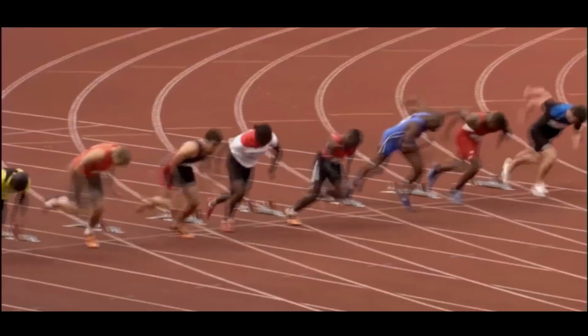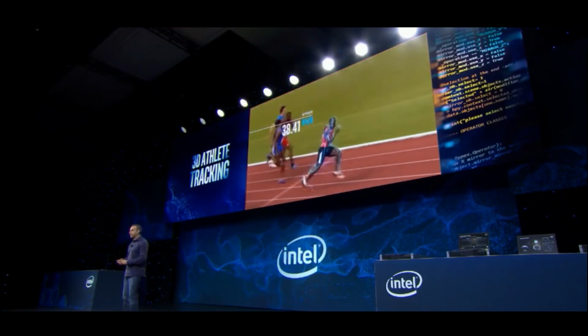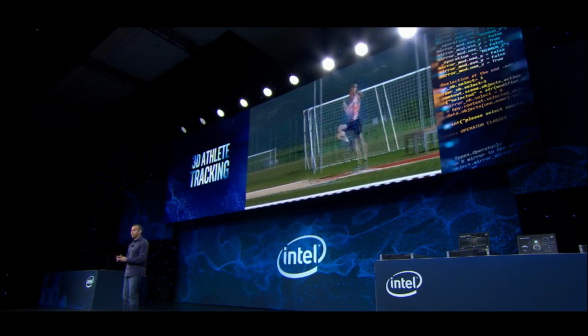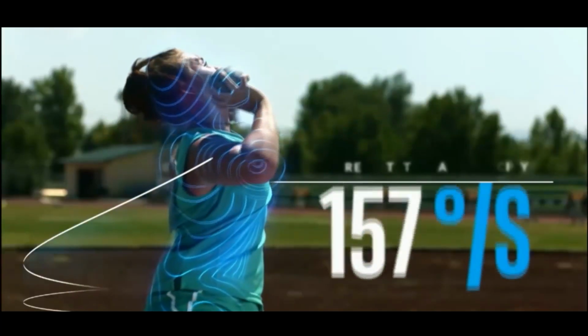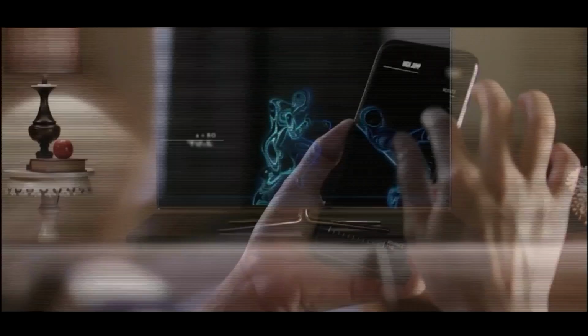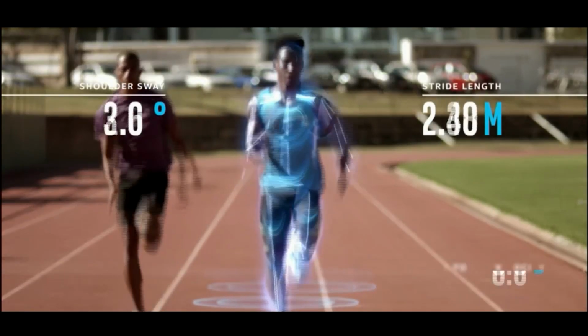We've developed a novel technology concept called 3D athlete tracking. Unlike the way this is done today, there are no special suits, there are no special sensors here. What we're doing is taking the data from regular cameras, we're applying an AI algorithm, a bunch of compute power, and what you end up with is a super accurate digital model of the athlete's performance. And you can imagine that you can analyze that information in many different ways.